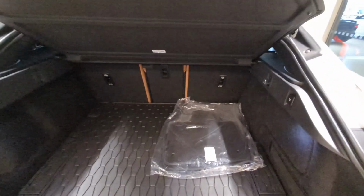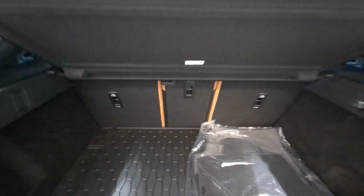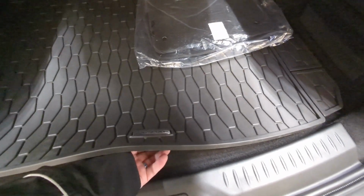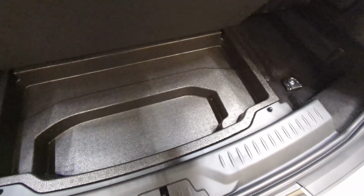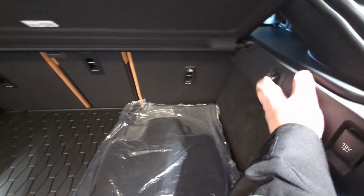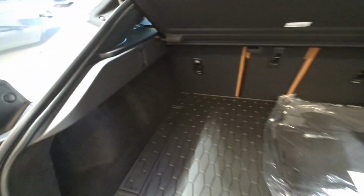Decent storage. We got a 12 volt back here as well. Plug in your cooler or whatever. Tethers for the car seats. Not bad. What's under here? There's gotta be something under the floor. Little tiny cubby. So, yeah. So that'll be what's on the other side too, a little for a cargo net, I'm assuming.